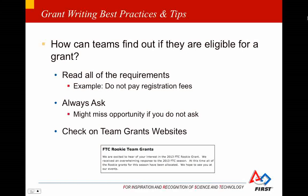And it might all seem a little bit obvious, but we'd also recommend that if you're unsure of whether you're eligible or not, to always ask. There's always a missed opportunity if you don't ask the question. Your local FIRST representative could be a good source. If it's a headquarter-related grant, someone here could be a good source. So if you're confused about your eligibility, take the opportunity to ask.